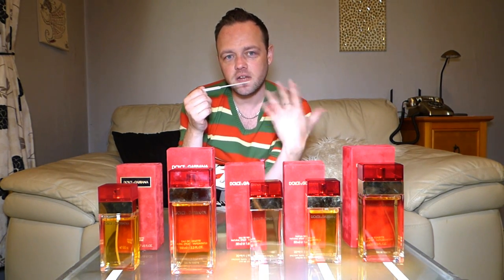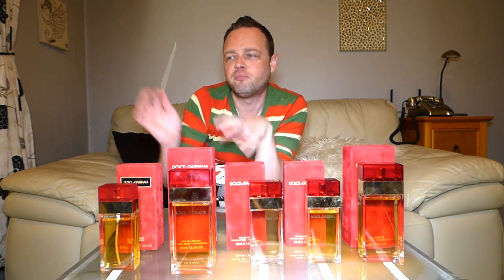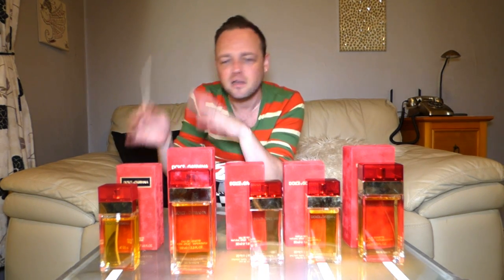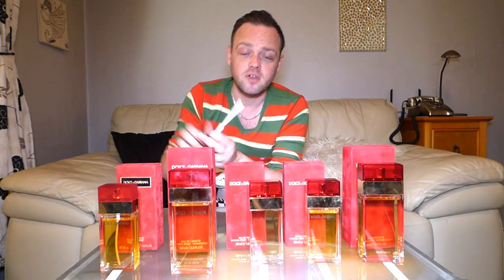The aldehydes have kind of taken a backseat, so it's not as deep. I could smell the basil more in this one, so it's got a slightly more herbal opening, where this one's got that kind of brown, aldehyde-y richness going on. So I still love it, though. I wear this one all the time. I mean, it's great. Really, really cool.